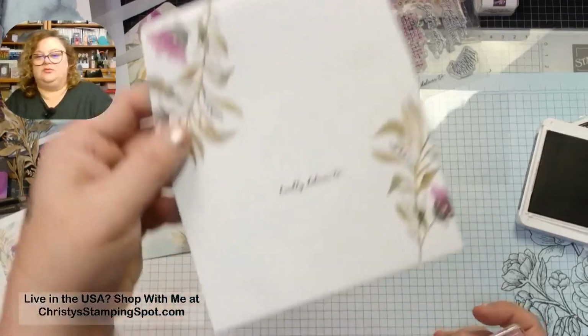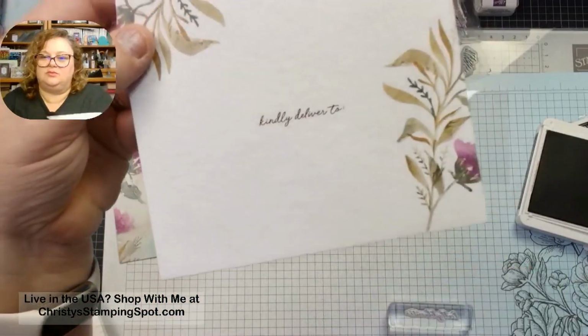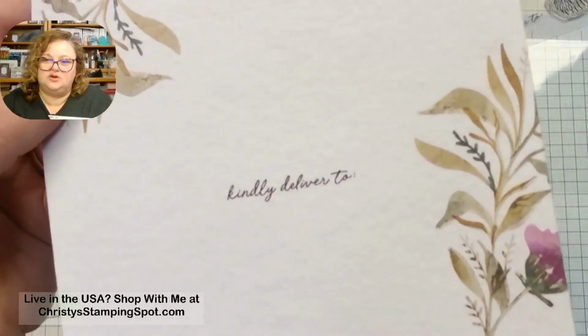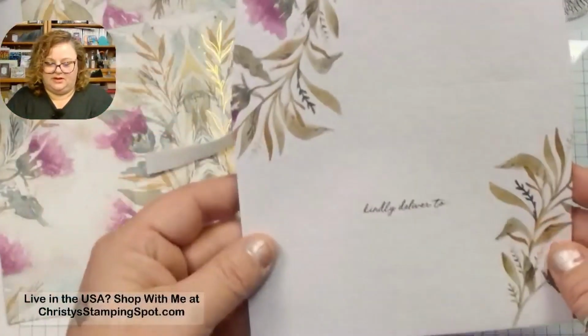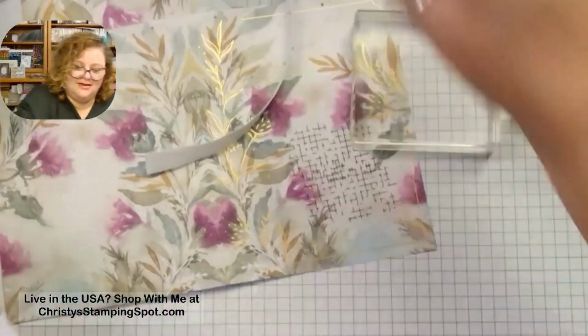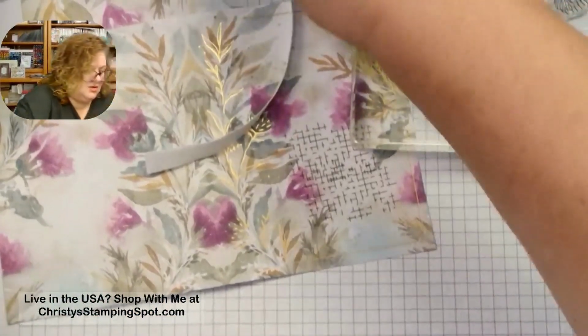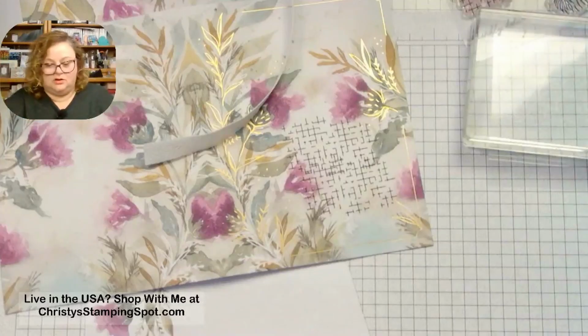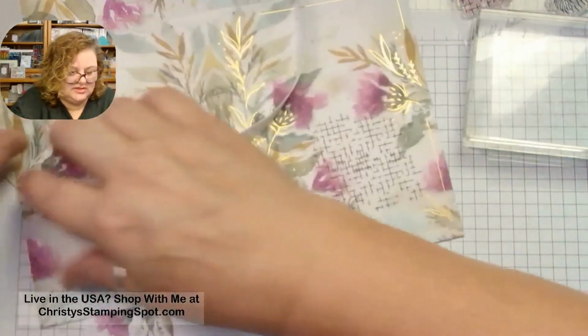Wow, that's really pretty, you guys. Super pretty. It stamps so nice. Love it. It's got the little dots. Okay, all right, so there's that. We've got this one. Okay, and then it needs, maybe I should just stamp it.